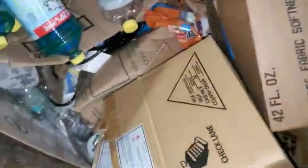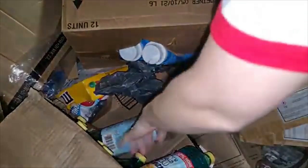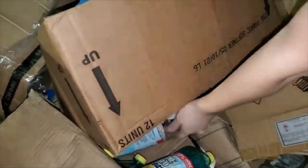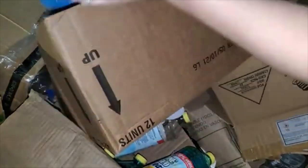Holy crap, look at this. Oh my god, entire cases of cleaner and that looks like detergent. It's fabric softener. That's what it is.